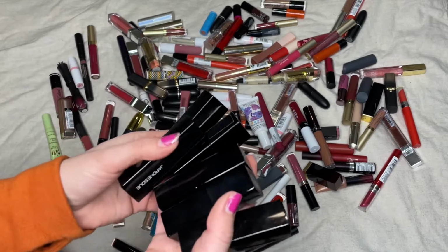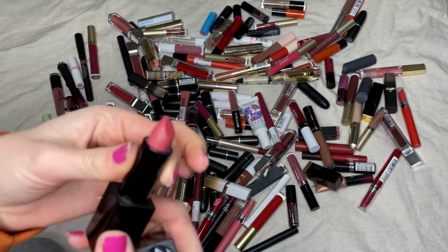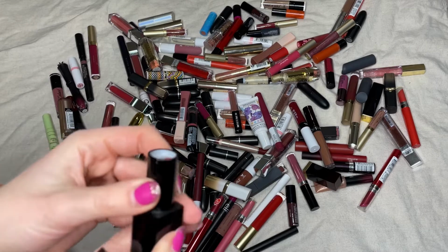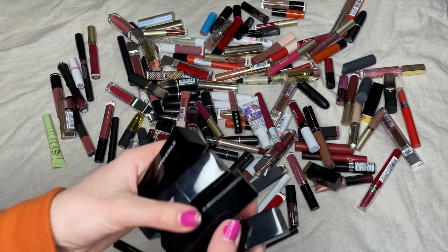My collection of Japanesque lipsticks I've probably had for 2 years or so, but to be honest, I rarely ever use them, and they are also starting to get like white and a little bit dusty looking, which means it's like the beginning of mold and you don't want to mess with that. So packaging is beautiful, formula is beautiful, but it's time to say goodbye.